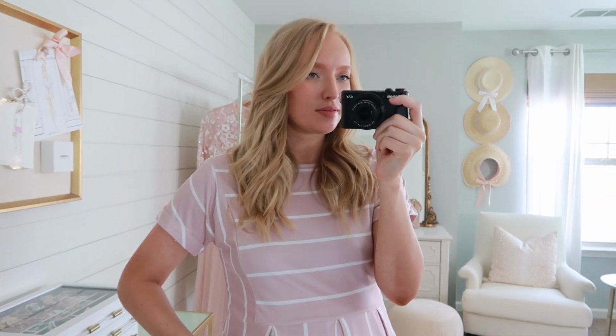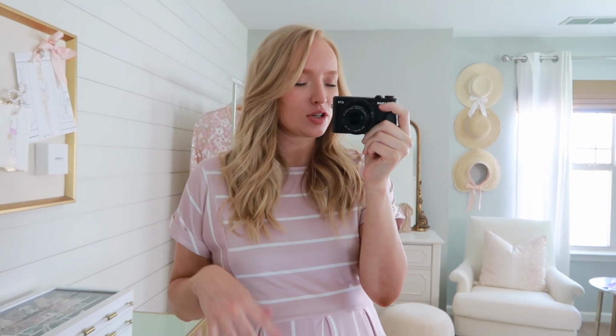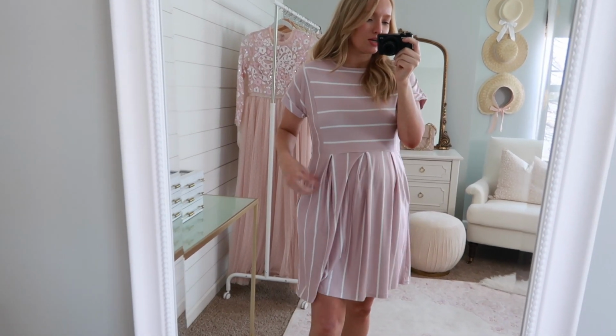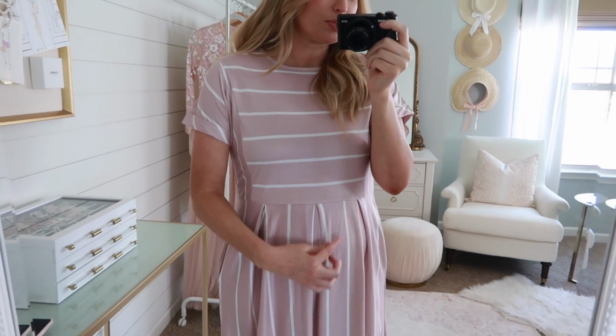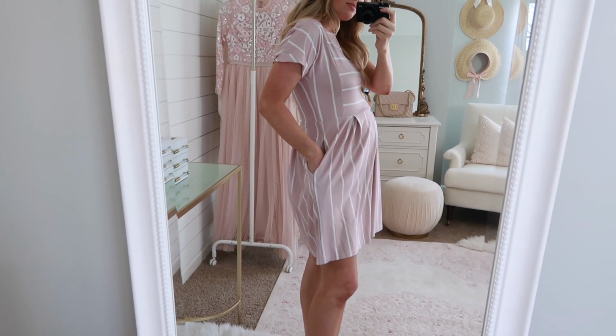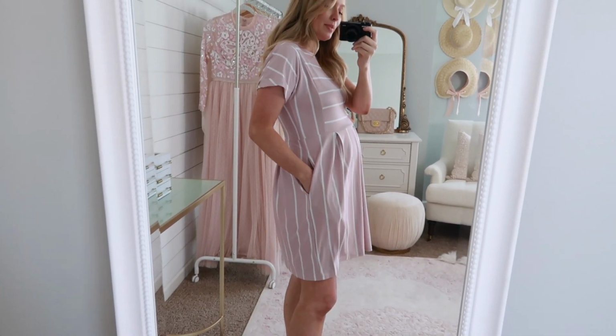So we have this casual dress, and I will say this is very comfortable. I actually like it a little bit better now that it's on, but it's not my favorite material. But it is very comfortable and silky and soft, and I also love the striped pink detailing through it. It also has a little bit of a gathered pleat around the skirt. It does come with pockets. I am 5'5" for height reference, and I'm wearing a medium in this.